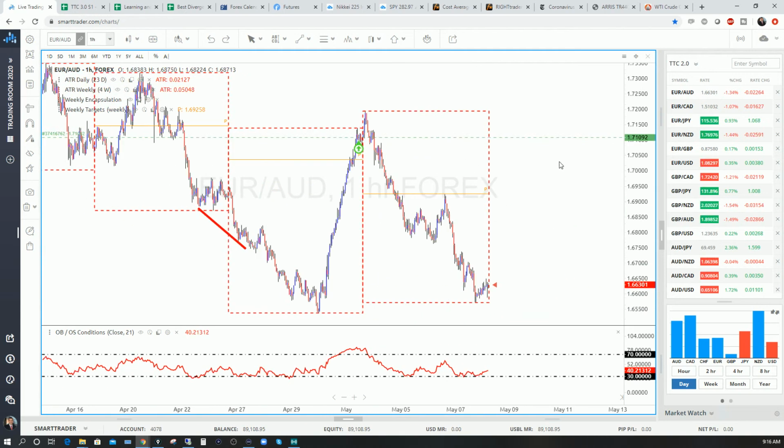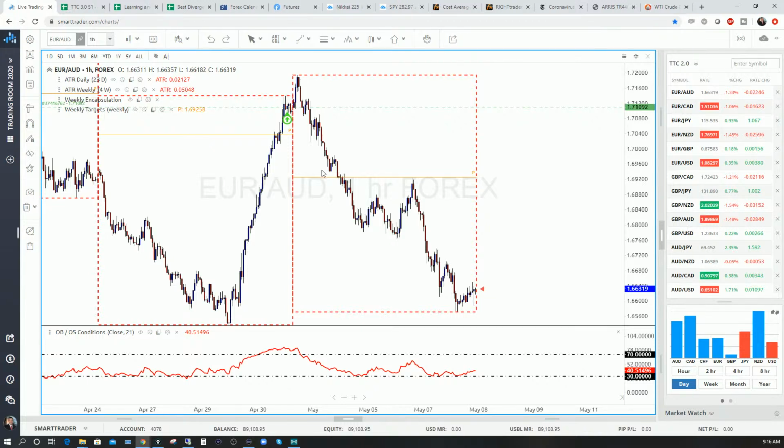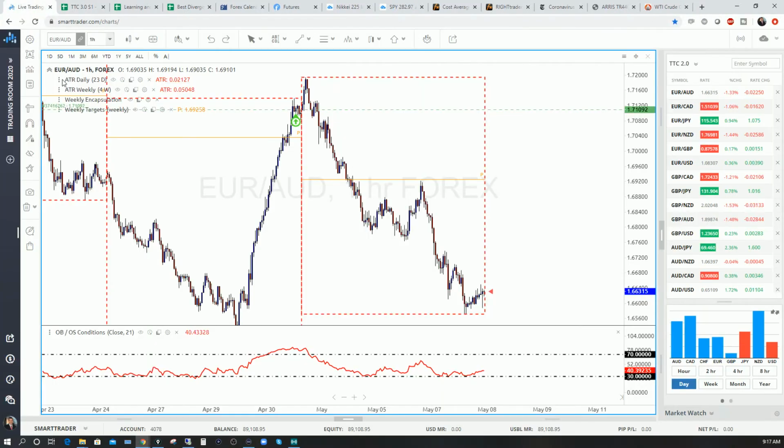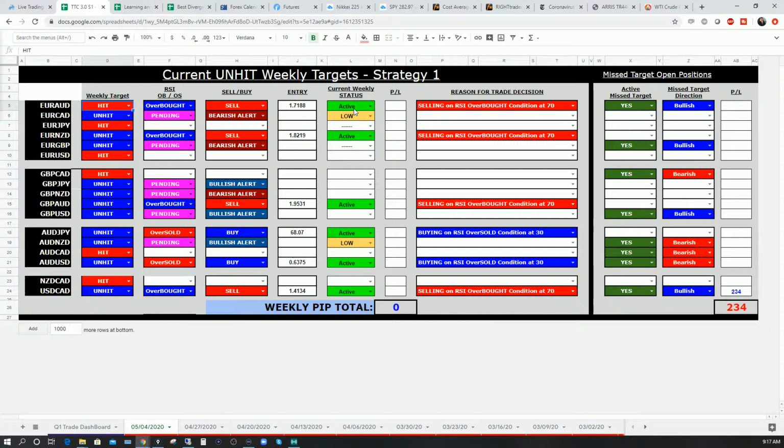All right, so this is the Euro Aussie right here. This was the target that we were active on, and we were chasing this level right here at 69.25. You can absolutely see it paid off. Our entry point on that was 71.88. Yes, it's all the way up here. That would have been a 266 pip profit. It hit the target this week. 266 pips was the target. That is now closed out for the week. So that was a good trading opportunity for those that followed the Euro Aussie this week.